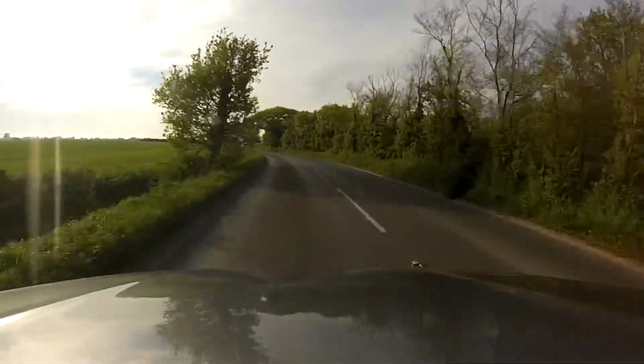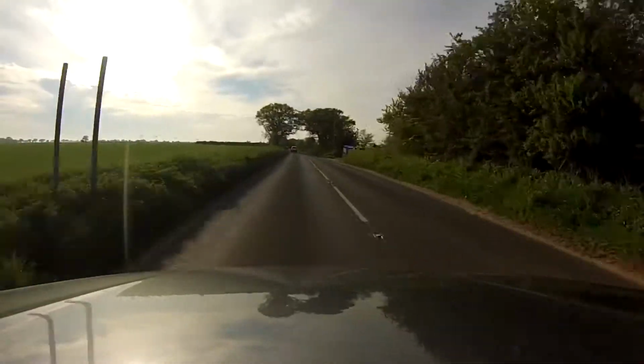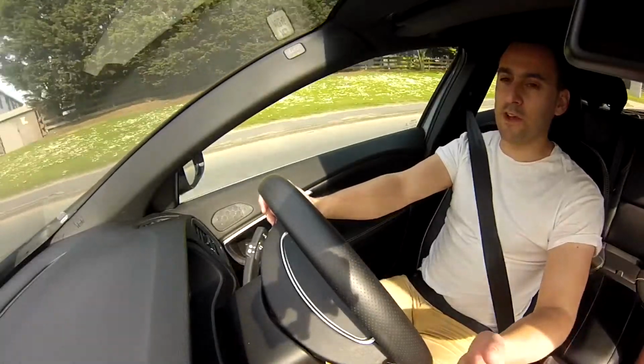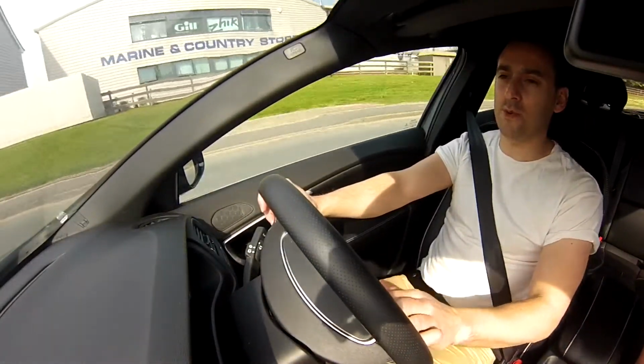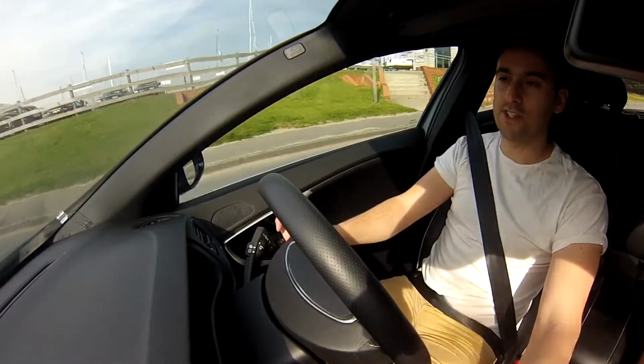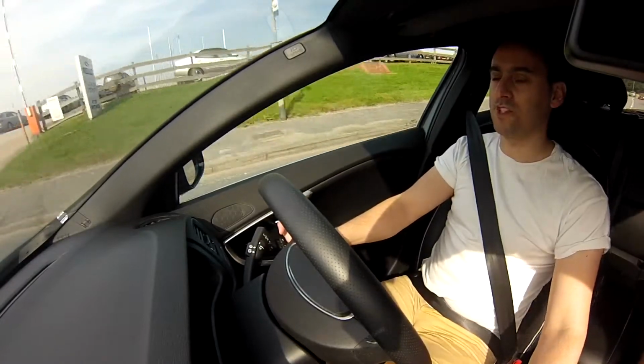They're all around 300 horsepower, and obviously the Golf GTI is now flagging and falling a little bit behind with about 230, 240 horsepower. They're still very quick and they're still phenomenal cars, but these diesel hot hatches are about as quick as something like a Golf GTI. And then you get much better fuel consumption as well, which is brilliant.